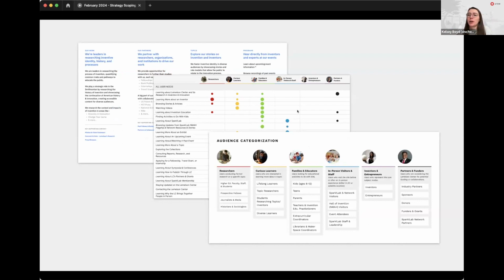What is the highest priority across those audiences on the site? And bridging that into how do we translate the work into key messages, and how do users navigate through landing pages to find content across the site.